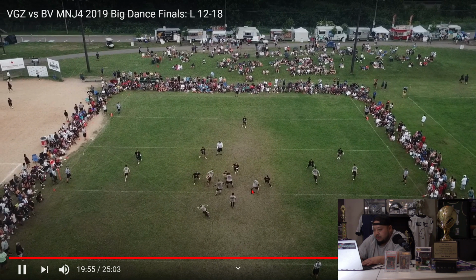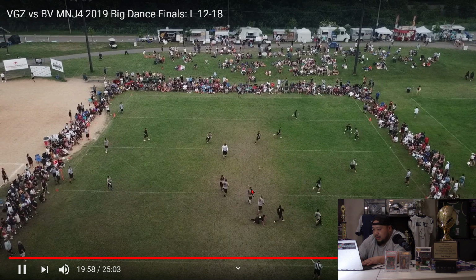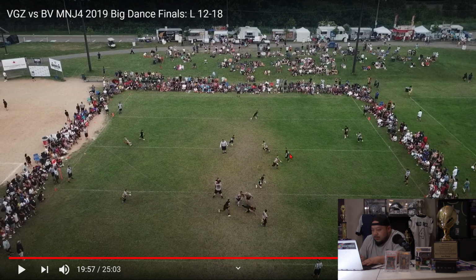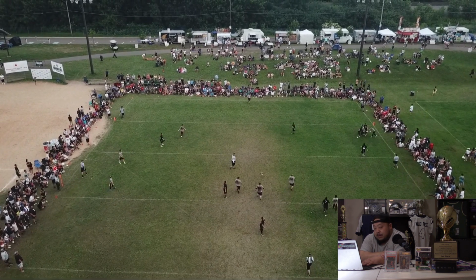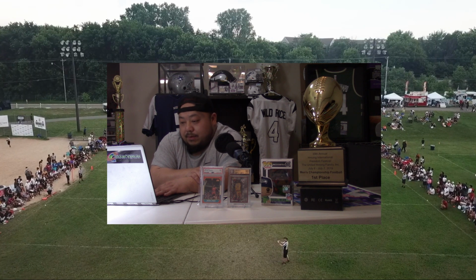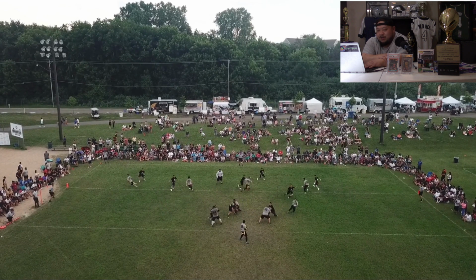I don't know what's going on here. It looks like zone, but I don't know what they're doing. If it's zone, he should be sitting here, but he kind of chases like it's man almost. I'm gonna guess. I have no idea, to be honest. I don't know what that is. That's something I'll have to bring up when you guys watch this. BB, someone PM me about what that was there. We gotta figure that out. Actually, don't PM me. I don't care.